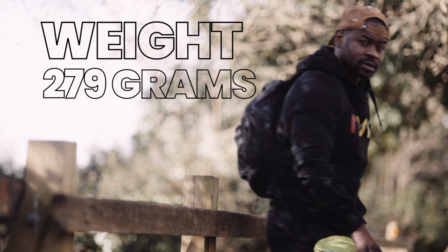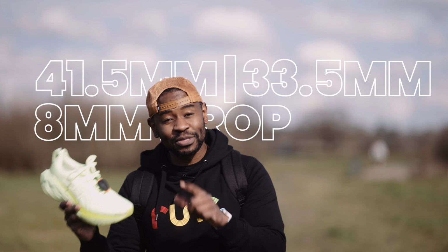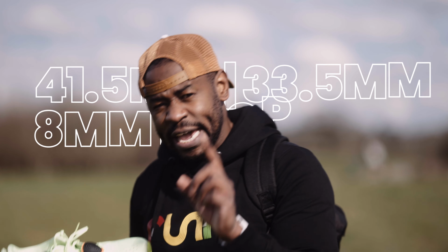Let's talk stack height. Now this is going to be significant when we talk about the midsole. 41.5 at the back, 33.5 at the front, still giving us an 8 mil drop.